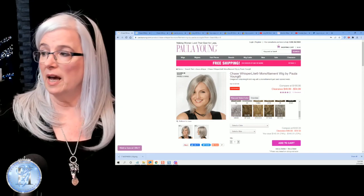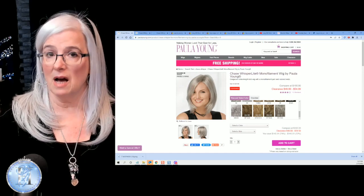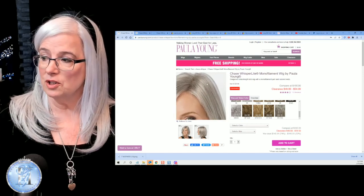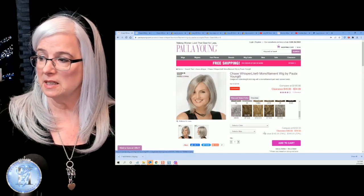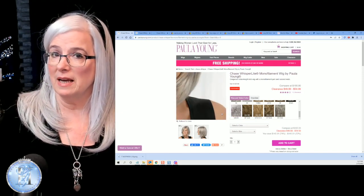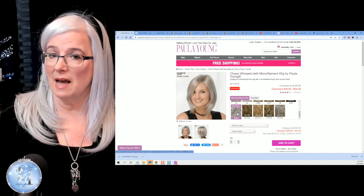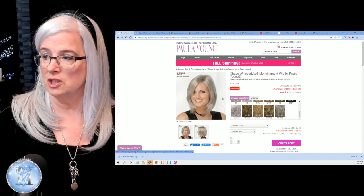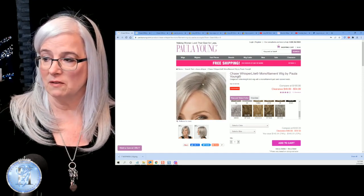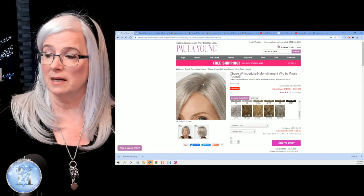Let's just take a look at the specifications. So she does have that monofilament top. I'm really liking the color description because 5660A, I don't really know what the A stands for. I have no clue. Maybe it's ash. I don't know, but she doesn't look like she's rooted, but that's a nice color combination, 56 and 60. It should have a lot of white in it.